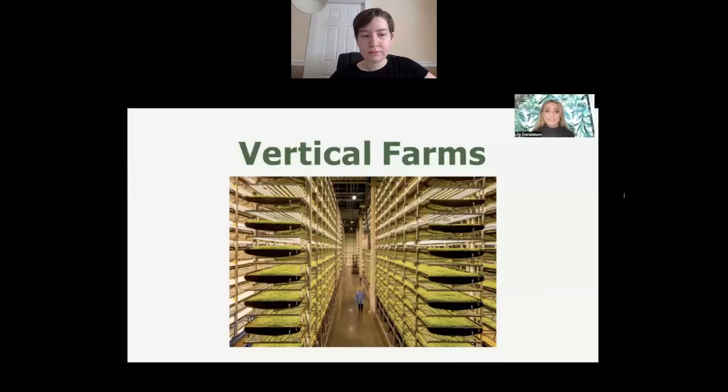Because the lighting, heating, AC, and water transportation all require energy, vertical farms are very expensive to run. But some vertical farms can produce foods like tomatoes and lettuce tastier, quicker, and more nutritious than traditional field farming. And in some places where it gets really cold or really dry, traditional field farming may not be possible in the cold or dry season.